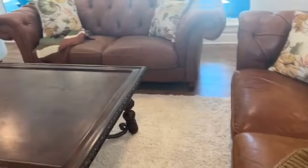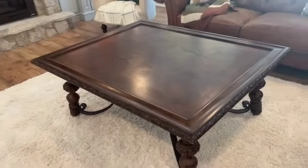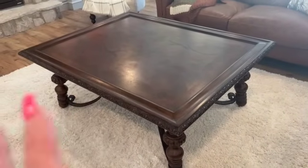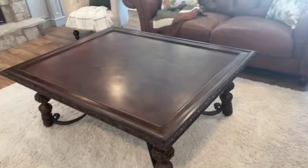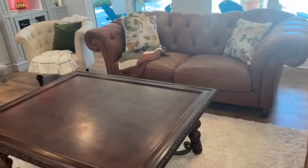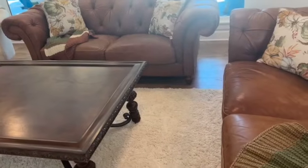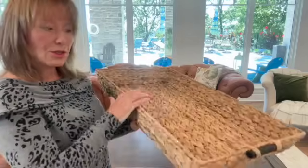That's kind of the first layer of decor in here. We're going to do the details here on the coffee table, which will bring some more fall elements. Right now, these are the comfort elements, but they are providing color in a very bland, neutral room.